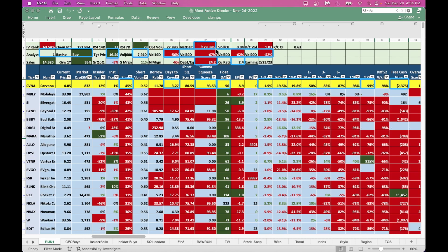For this stock here, Carvana, is negative 129,000, as you can see here. So that tells you right now, from an option market perspective, folks are really buying put options. And as you see here, put call volume is 1.03. That tells you on Friday more people bought puts than calls.